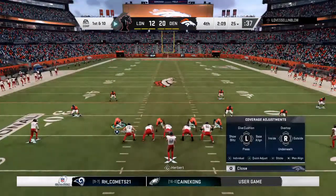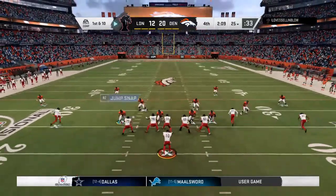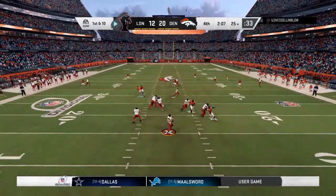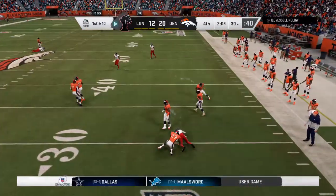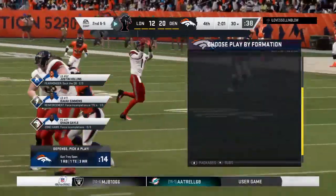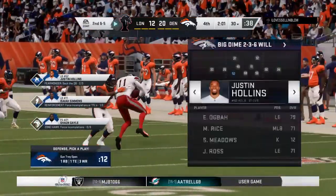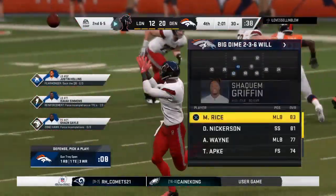The offense now at the line, ready for their next drive. On 1st down, Herbert. He's going to have the hook up to Ross. And he'll get this from the 25 to the 30 for a pickup of 5. 5 yards on the catch there brings up 2nd down. 2nd and 5 at the 30-yard line.